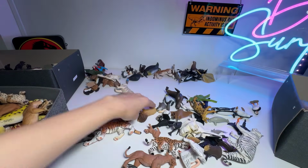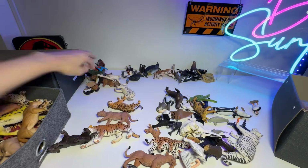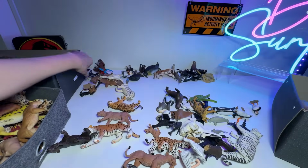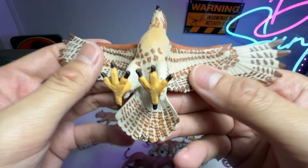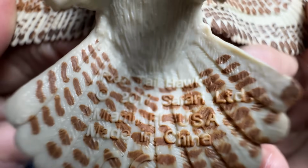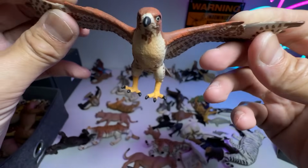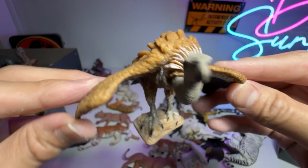I think this is a lion carp. Very cute and adorable. Small little lion right here. Peacock with the feathers outspread. Looks really good. And if I'm not wrong, this is a hawk. Is this a hawk? Let's have a look. I can't really see. Red-tailed hawk. Nice. Another vulture.